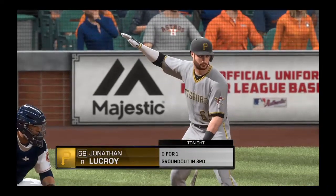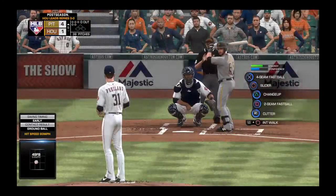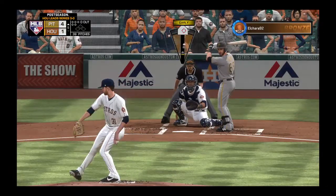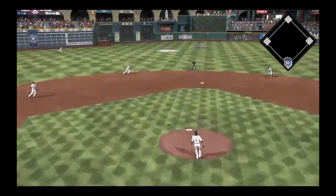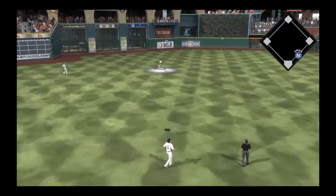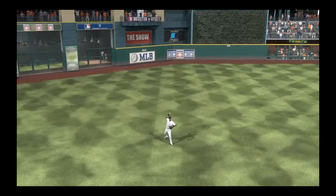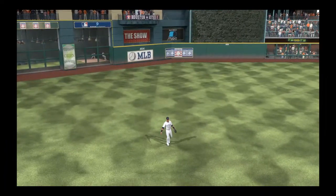In is the catcher, Jonathan Lucroy. Comes into this at-bat 0 for 1 in the ball game. First delivery to him on the way. High fly ball out to straightaway center. Under it is the sure-handed Gutierrez for the first out.